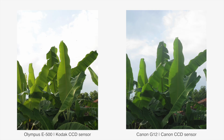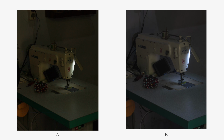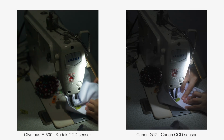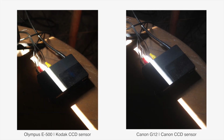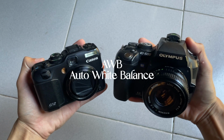Another thing I've noticed is that in low light conditions, the Olympus E500 tends to produce warmer tones than the G12. Some people might prefer this because it looks more filmic, I guess. You get a touch of yellowing with the E500 compared to the cooler bluish tones on the G12. Just to confirm, both cameras were on auto white balance.